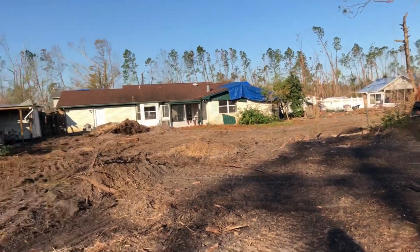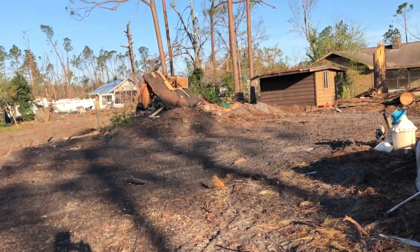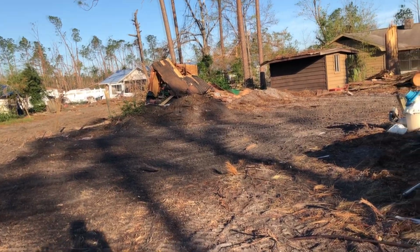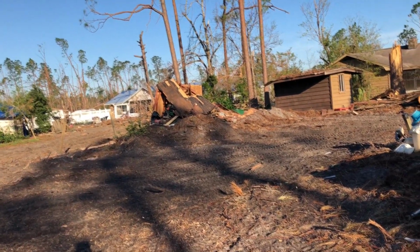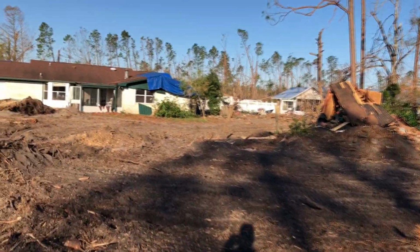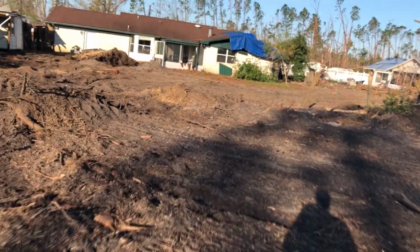It was actually really awful and it was terrible, but it could have been worse. So the first number we had heard before was 2 to 3 months. So 10 days is way better than 2 or 3 months. So thankfully it wasn't as bad as they thought it would be. Gulf Power did a really good job getting power back on.